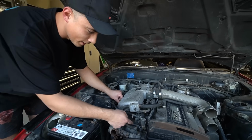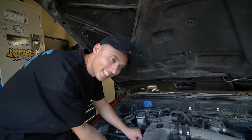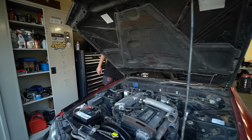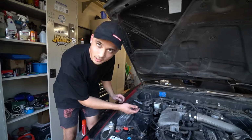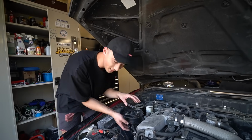Turns out I forgot to connect a bunch of lines, and I also forgot to install a bunch of bolts. Usually I double check my work, but I've made a mistake this time. Hopefully it'll run better now. I've got some more vacuum leaks. I forgot to put these bloody intake manifold bolts on. I don't know if that's going to be affecting it because the other bolts are clamped on.